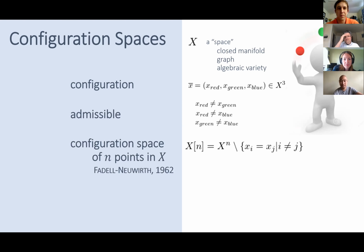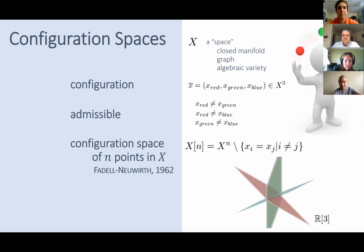You can do this in general. You just take the n-fold Cartesian product of X, and you cut out all of the diagonals where 2 of the coordinates are equal. This was introduced in 1962, and some stuff was said about the topology of it as its own object. Here's a picture of R3, so the configuration space of 3 points in the real line. You start with R3, the threefold Cartesian product, and you cut out all of these 3 planes because there's 3 ways that 2 of them could coincide. So that's what it looks like in general.